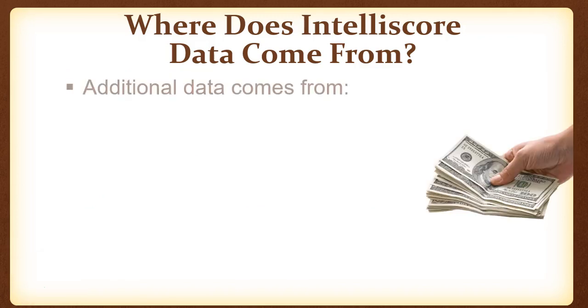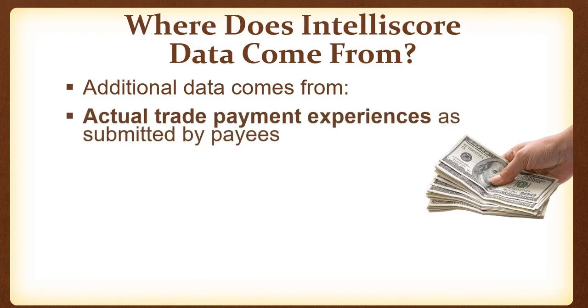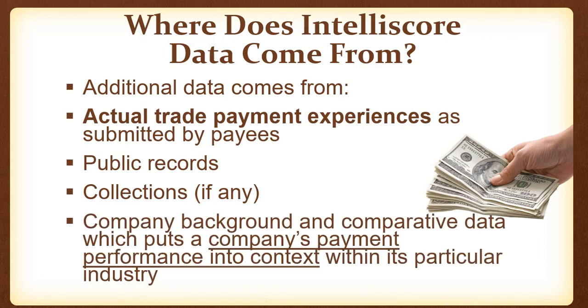Additional data comes from actual trade payment experiences as submitted by payees, public records, collections, if any, and company background and comparative data, which puts a company's payment performance into context within its particular industry.